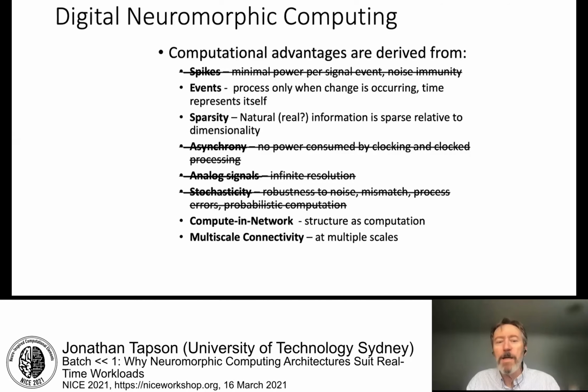And what do we give away? It's not asynchronous because, as I'm sure Mike Davies would be the first to tell us, that's not simple. It doesn't use analog, and it's not stochastic. Those are losses, but these are decisions made to achieve a particular goal.